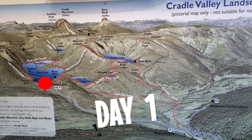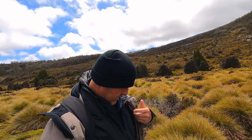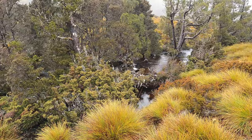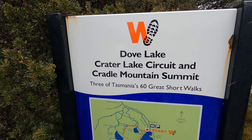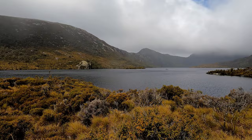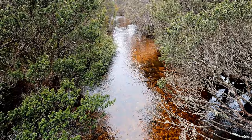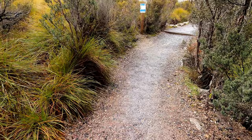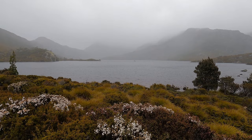Dove Lake walk. It's got about five layers on: coat, raincoat, hoodie, flannelette shirt, and other stuff underneath. And apparently it had snow here yesterday. I'm glad the camera's waterproof. I won't bring the phone out for any filming. It's just too wet. Dove Lake Circuit. There you can see snow up there.